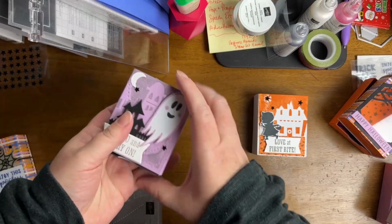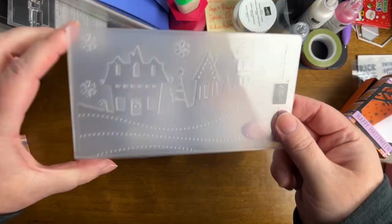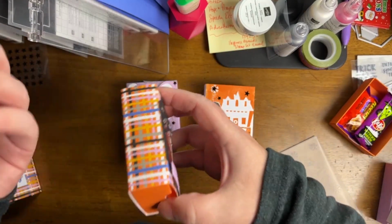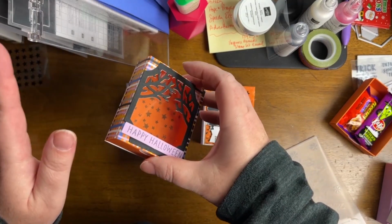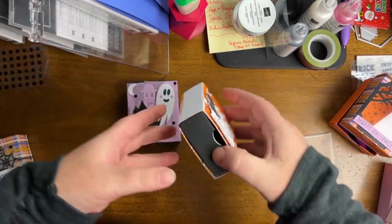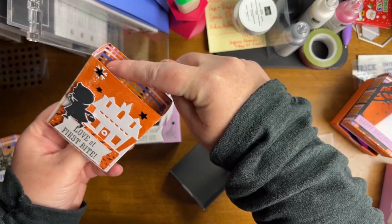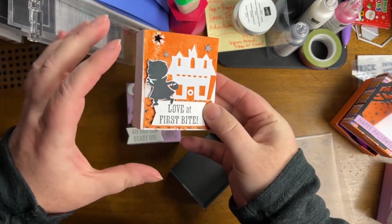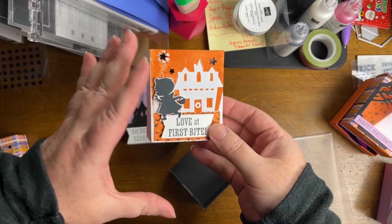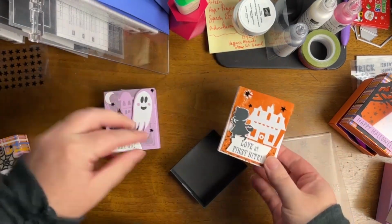And then here is the other version with the same embossing folder. So for those of you who maybe don't love the plaid, I love the plaid, but just in case you don't, or you want to be able to use it for something else, just flip it. So you'll see here, the plaid is on the inside this time, and then I just used the back of it as the front. And I used the same embossing folder, a different ink, and it gave it a completely different look. So I thought that was really cute too.